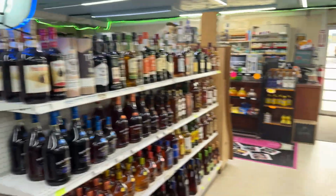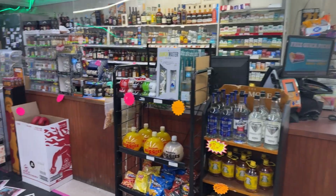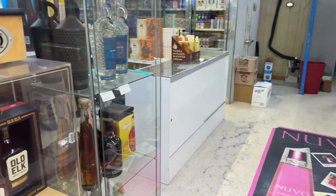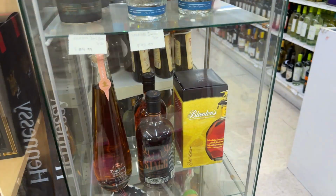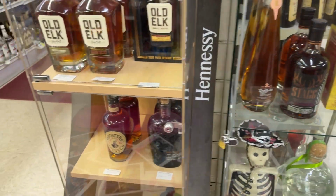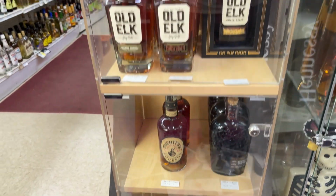I'm gonna come over here real quick. Saw some Old Elk and some Michters when I walked in. Old Elk right there. Some Stag. Some Blanton's Gold. Some Bib & Tucker. Small batch Michters.